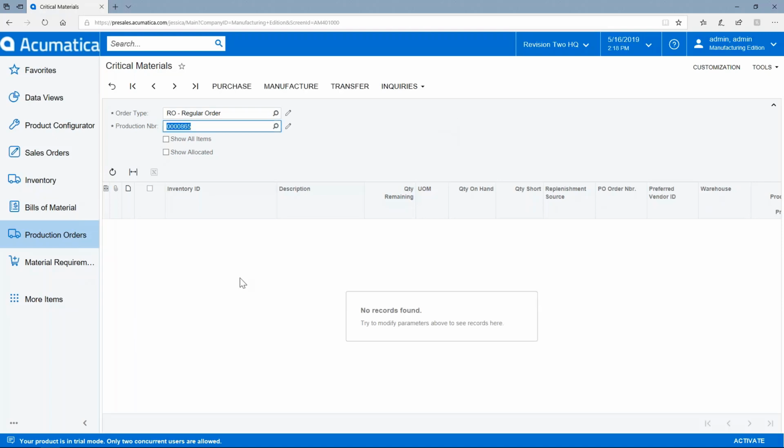And what I'm seeing on this critical materials screen is that nothing is actually appearing. That's a good sign, because that means I do have all of the materials on hand that are needed. So what I can do is go out and issue the materials to the job. If I did have line items appearing here, I could understand how many I did have on hand and how many I was short. And then I could generate a purchase order to go out and actually get the parts that are needed for that job.